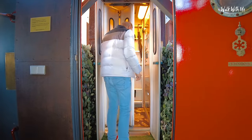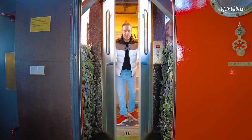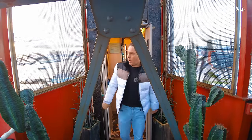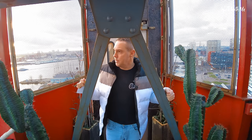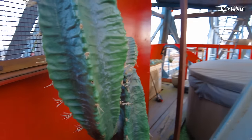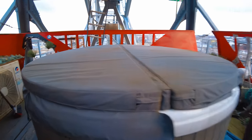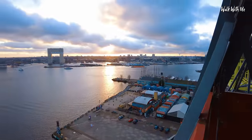That is scary, that drop. I'll see you up there. Spa and pool. Wow, I'm a bit gutted that the hot tub is no longer in use, but you can come up here and get some amazing views. And randomly, two cactuses to welcome you. Wow, look at the view.